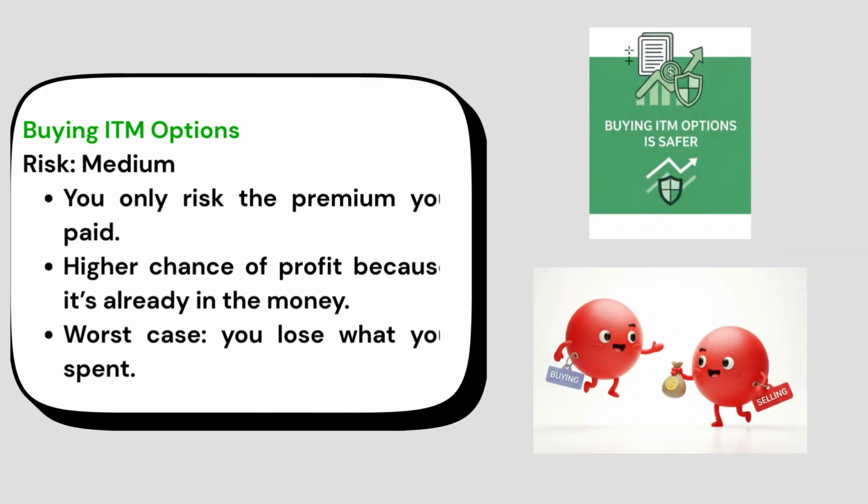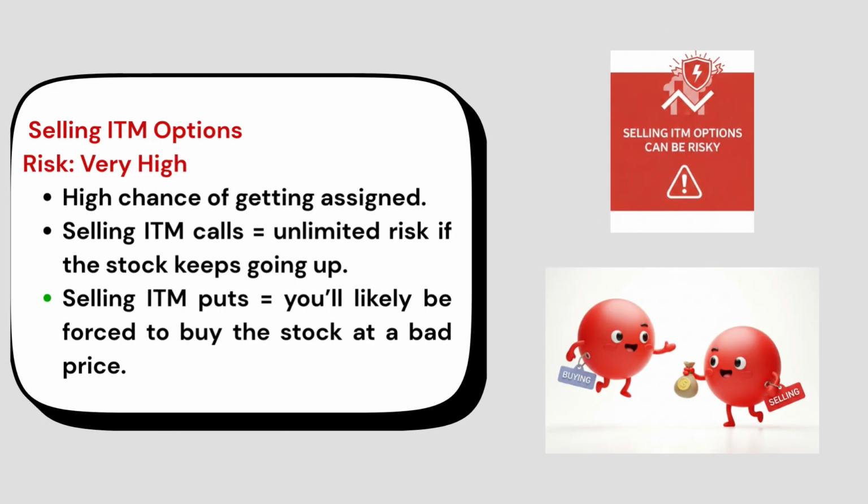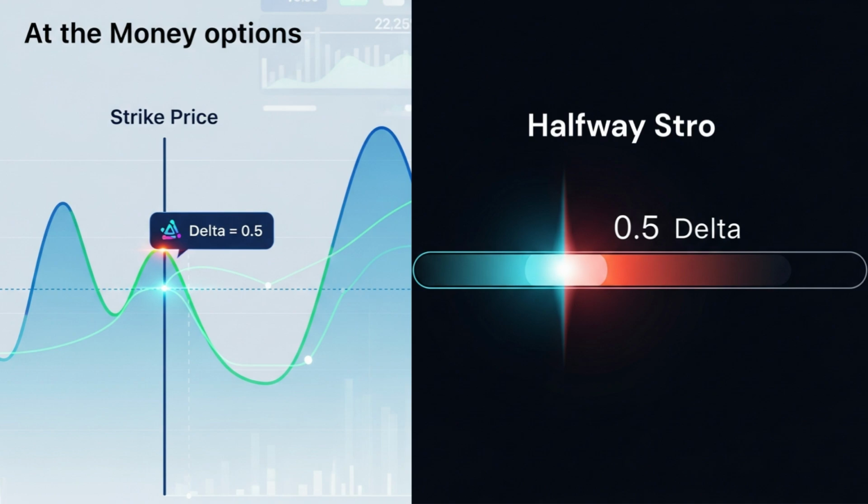Buying ITM options is safer because they move almost exactly like the stock. You're paying more upfront, but you have a higher chance of profit since most of the value is already real. Selling ITM options, on the other hand, can be risky. Because the buyer already has a strong position, the seller could lose fast if the stock keeps moving in that direction.